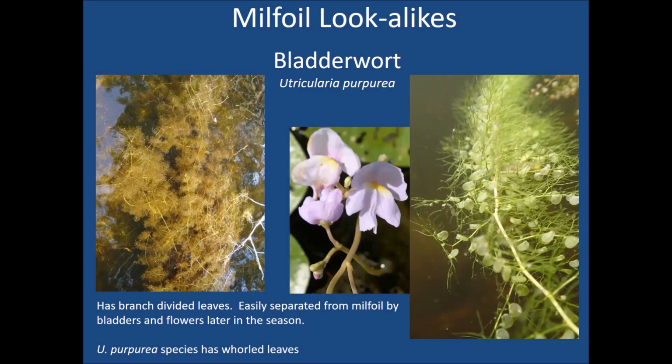But mostly these are going to be native, and those little pouches there. Bladderwort is a carnivorous plant, so a little zooplankton will swim by and tickle some hairs on this little pouch, and it sucks it in and eats it.